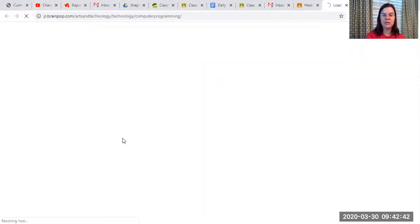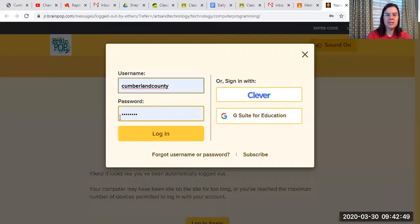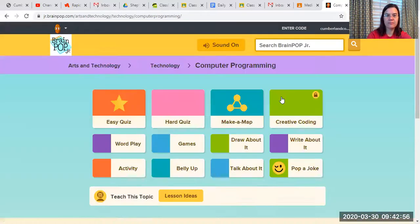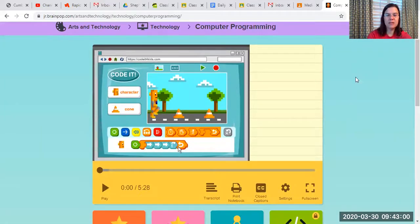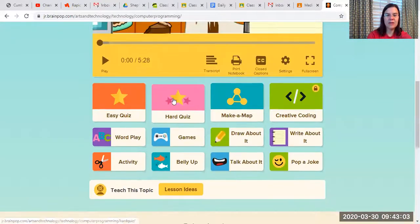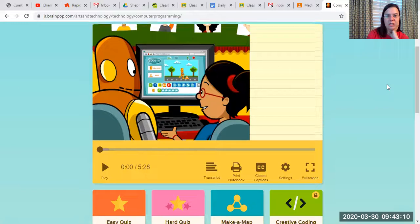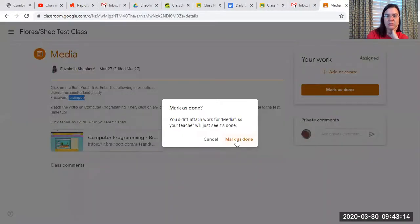So you just click the link, log in, Cumberland County, and then BrainPop. Computer programming, you'll watch the video, and then you can do any of these things underneath it, okay? And when you're finished, that's when you would do mark as done.